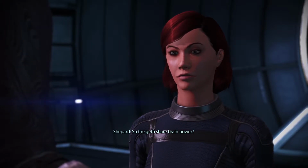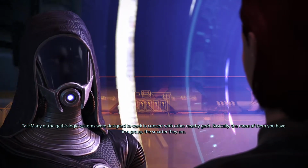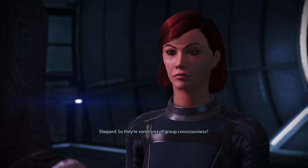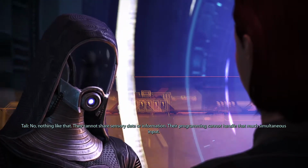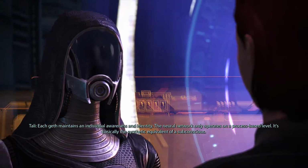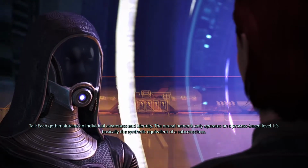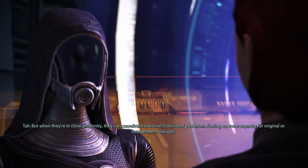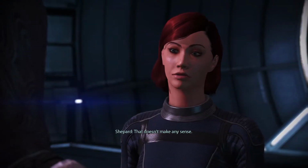So the Geth share brain power? Many of the Geth's logic systems were designed to work in concert with other nearby Geth. Basically, the more of them you have in a group, the smarter they are. So there's some sort of group consciousness. No, nothing like that. They cannot share sensory data or information. Their programming cannot handle that much simultaneous input. Each Geth maintains an individual awareness and identity. The neural network only operates on a process-based level. It's basically the synthetic equivalent of a subconscious. But when they're in close proximity, they can coordinate low-level functional processes, freeing up more capacity for original or independent thought. That doesn't make any sense.